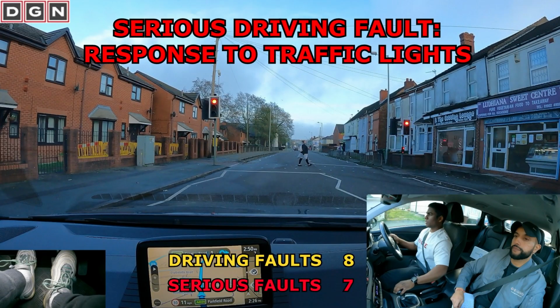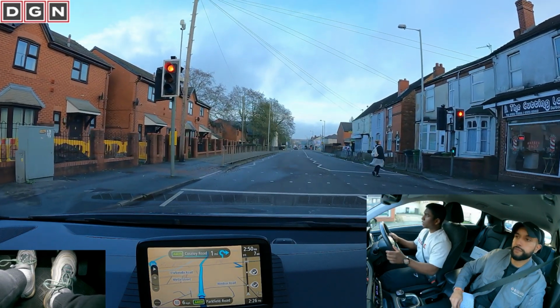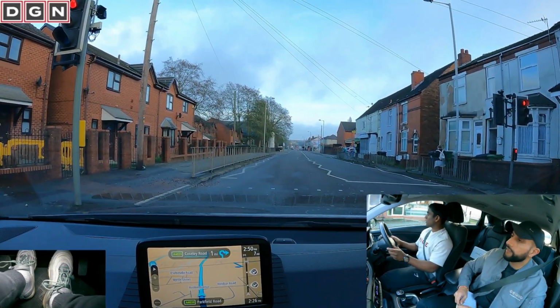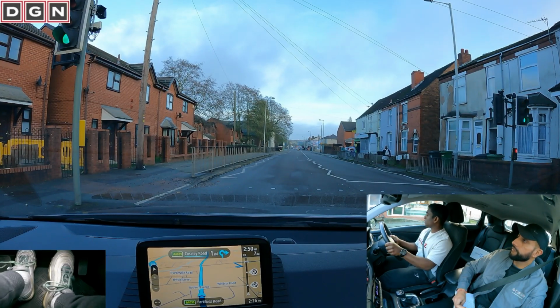Now this fault at the lights did catch me by surprise. David actually thought you're allowed to go once the pedestrians have crossed, even when the lights are red. Just listen to the feedback at the end of the test. Wait. You gotta wait for the lights to change, yeah. Okay.